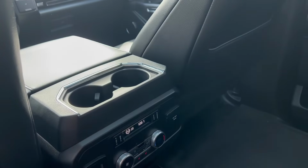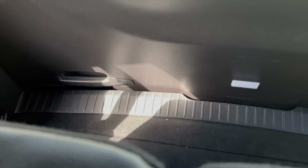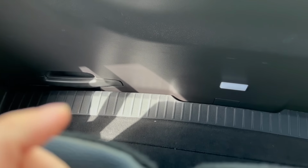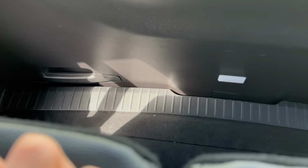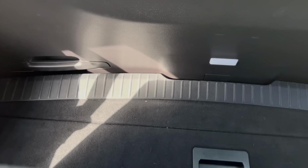And then this is what I talked about with the XL model. The XL model has a full trunk. This is short. This is not very much. The XL model goes out even more. So that Expedition is way longer than this one. And honestly, if I had the XL, I don't think it would have fit in my garage. So I don't have the XL feature, but that's okay. That wasn't a deal breaker for me.